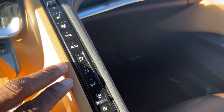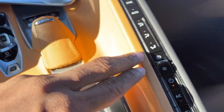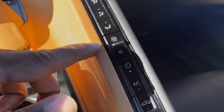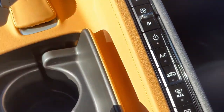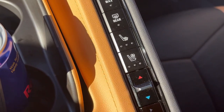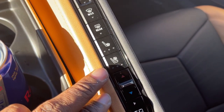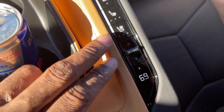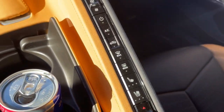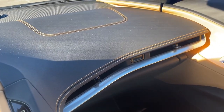Of course, you got your rear defrost and all that type of stuff, just the different standard settings, fan settings, on and off button here, AC button. And then when you get down here, here are the passenger settings, passenger heated seats, passenger cool seats rather, and the passenger temperature, guys. So, amazing features in this, guys. Look at the dash.